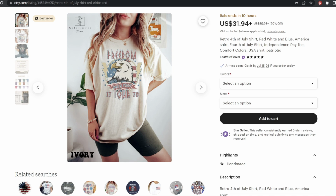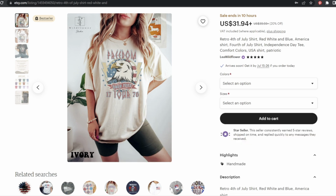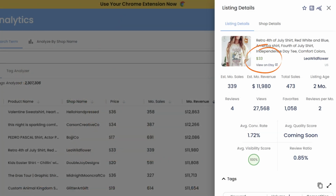And I do think that in the next couple of weeks, we will start to see a decline on this product in particular. However, holiday products like this are popular. They will sell a little bit all year round, but they are very, very popular leading up to that particular holiday. So always keep that in mind. You can look at the calendar and anticipate holidays in advance so that you have something bringing in sales all year round. Etsy puts this bestseller at a $33 price point, bringing in about just under $12,000 a month.